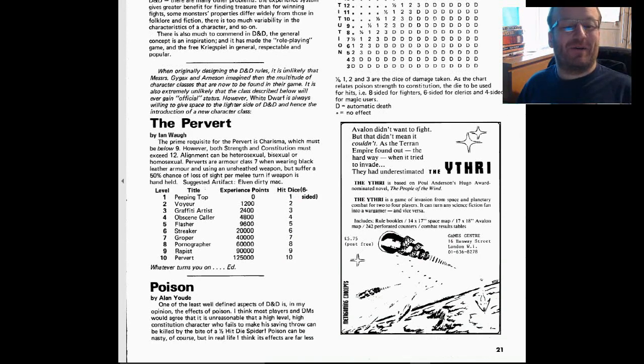What's this? A joke character class. See, we in Britain, we could have a sense of humour as well, America. And here is a class called the Pervert. I've just seen... Oh, spelling mistake. Level 1. There's no such thing as a peeping Tom. Peeping Tom.